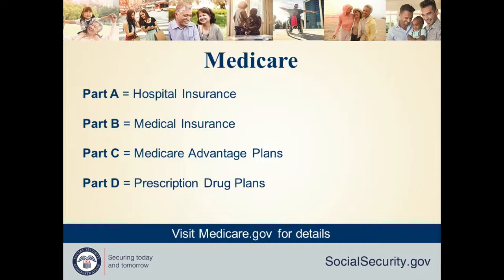Part A is hospital insurance, which covers most inpatient hospital expenses. The 2017 deductible for Part A is $1,316. Part B is medical insurance, which covers 80% of doctor bills and other outpatient medical expenses. After your first $183 in approved charges, the 2016 standard monthly premium is $134. There is no monthly premium for Part A if you are insured for retirement benefits.